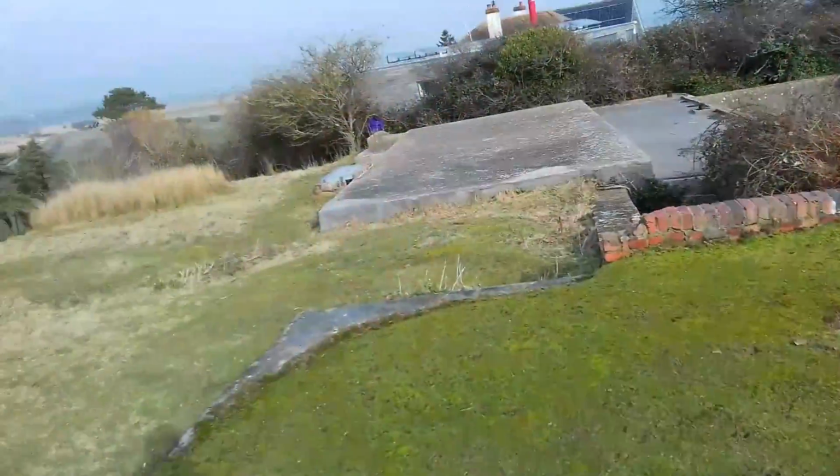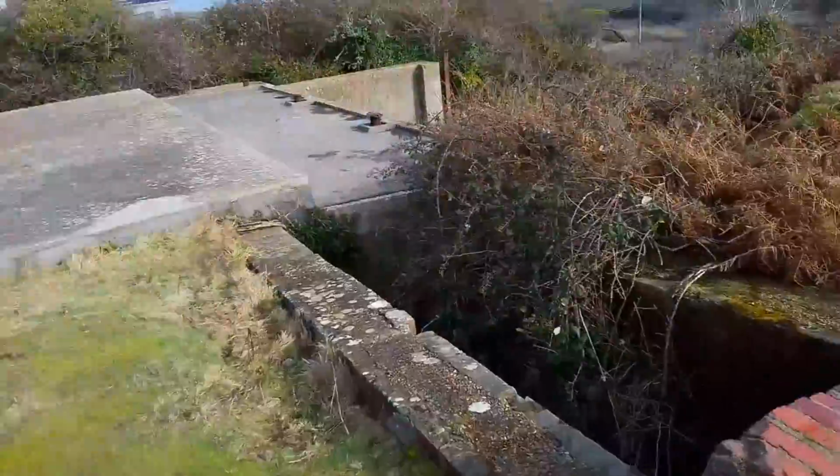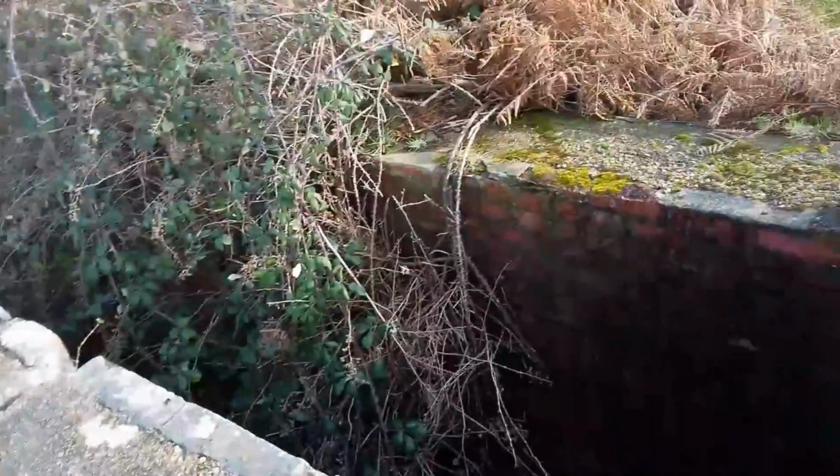About 20 metres east, we came across an emergency exit hatch with a vertical ladder downwards into the dark gloom of a passageway that led into one of the gun positions.